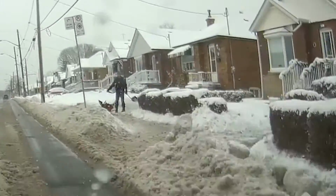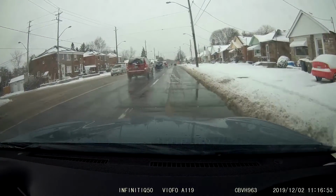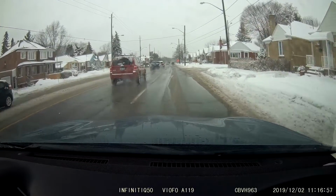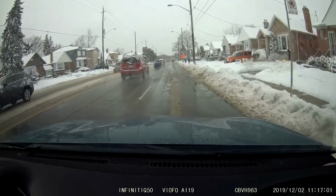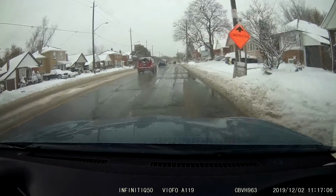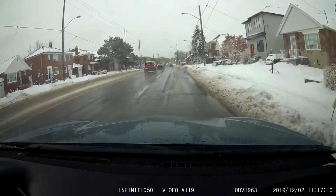The guy that was shoveling just stopped because he saw everything. No wonder he was just staring me down. But yeah, we continued driving down, and you can hear the lip just dragging on for a bit longer until it just got completely ripped off. I'm gonna play the video one more time just so you can really see what happened.